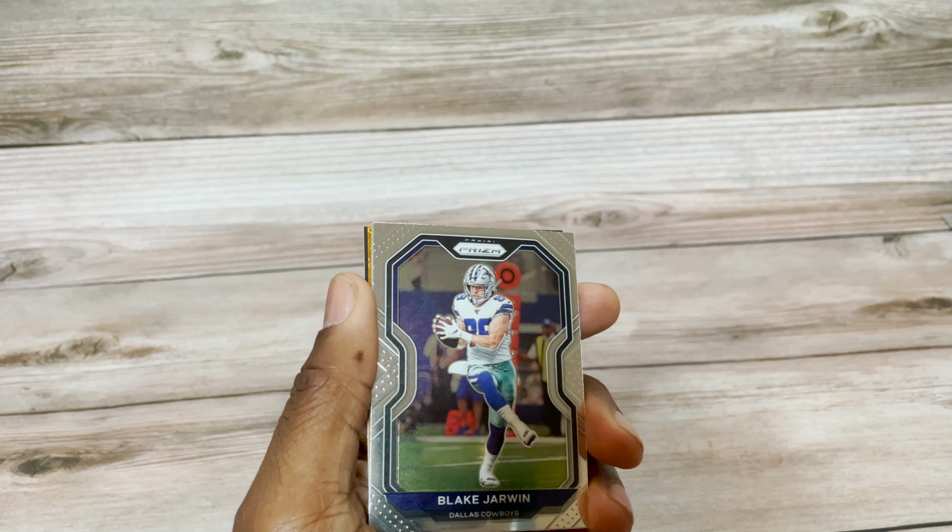It's my last pack. Come on. Do not fail me. Do not fail me now. Let's go. Last pack. Let's see what we get. Let's get it open here. Let's see what we get.